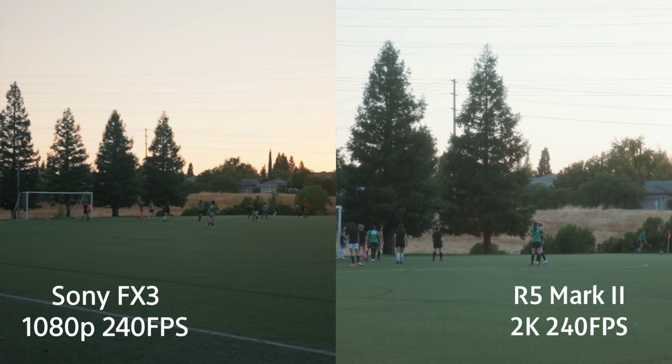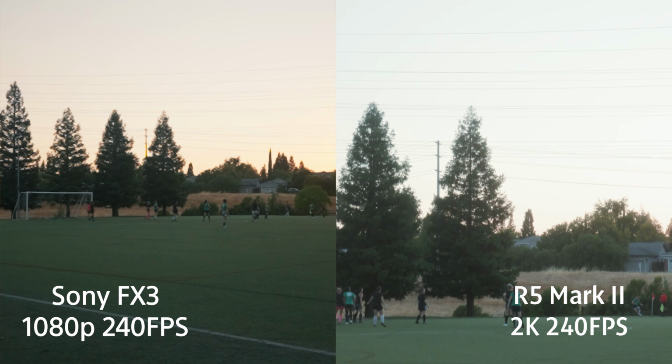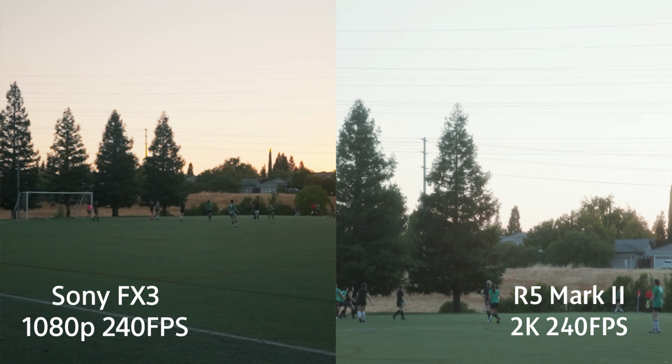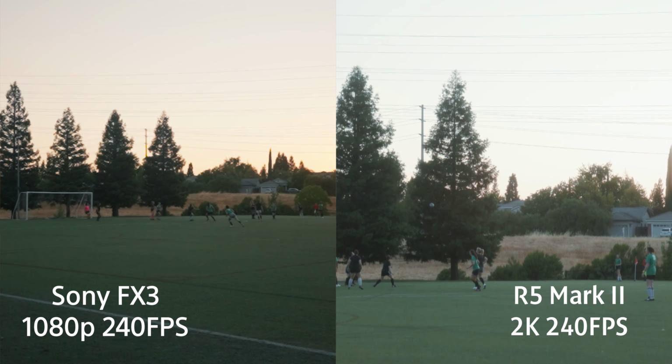So overall, just here testing out the dynamic range quality between both cameras, and later on we're going to do some more tests between the R5 Mark II and the Sony FX3, since both of them can do 1080p up to 240 frames per second. Technically the R5 Mark II can do 2K at 240 frames per second, so you're getting a little bit more resolution with the R5 Mark II in comparison to the Sony FX3.